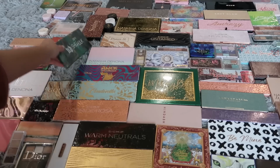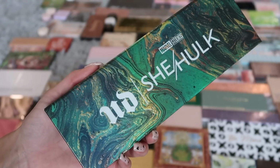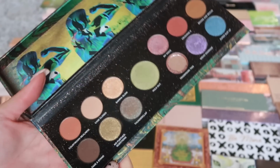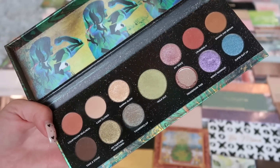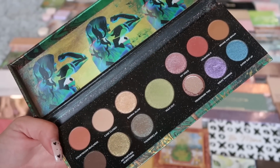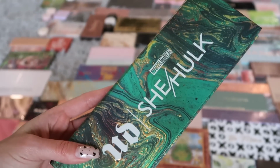Also from Urban Decay, I do have the She-Hulk palette. I did mention this in, was it my worst makeup of 2023, or it was in my ranking palettes. I did rank all of the palettes that I tried in 2022, and this is the one that I put at the bottom. I'm so sad. One of the shades did come broken, but just the color scheme, the formula of this one, I just was really not very impressed. So I'm going to declutter this, and I don't know who She-Hulk is.